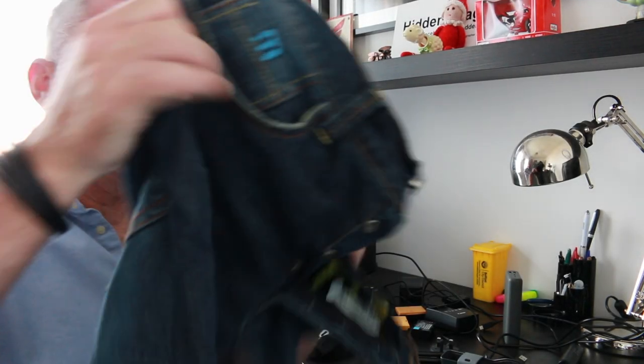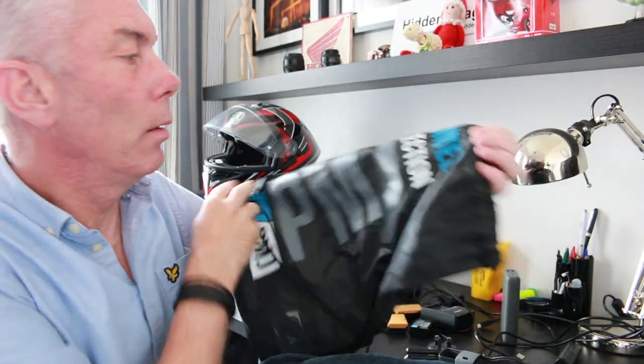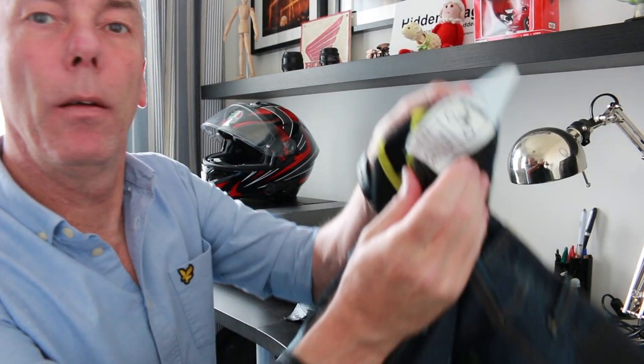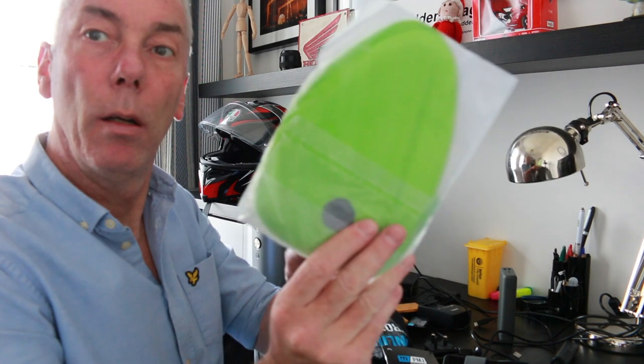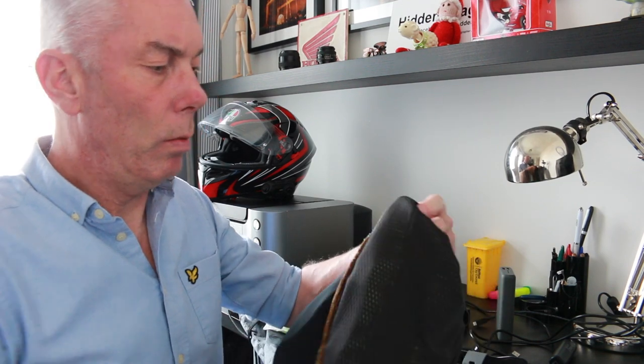So I just want to show you the jeans that I've got. They are the PMJ Unlimited Protection jeans. They're triple A rated, abrasion, made in Italy. They've got a mesh inside, they've got hip protection, which you get in a bag, both sides. It's mesh all the way down the front, where you do have knee protection.